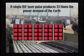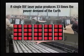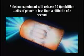And here's something interesting. A single NIF, and I want you to think about this because we're going to play Jeopardy or Geoenergy soon. A single NIF laser pulse produces 33 times more power during the billionths of a second it's on than the whole power demand for the Earth. Now, it doesn't make that much energy, but it has 33 times the power. And a fusion experiment will release, listen to this one, 20 quadrillion watts of power in less than a billionth of a second. So when we really light this up, we have hundreds and thousands of times more power than is being created on the Earth during that time period. And that's why it's so interesting to us to figure out how to do this.